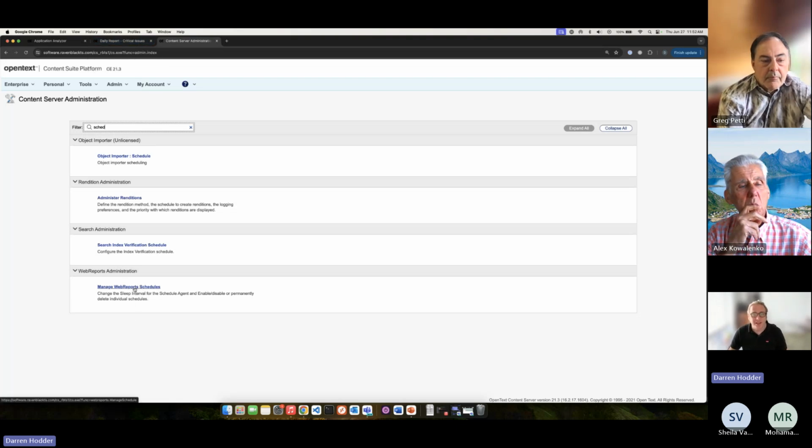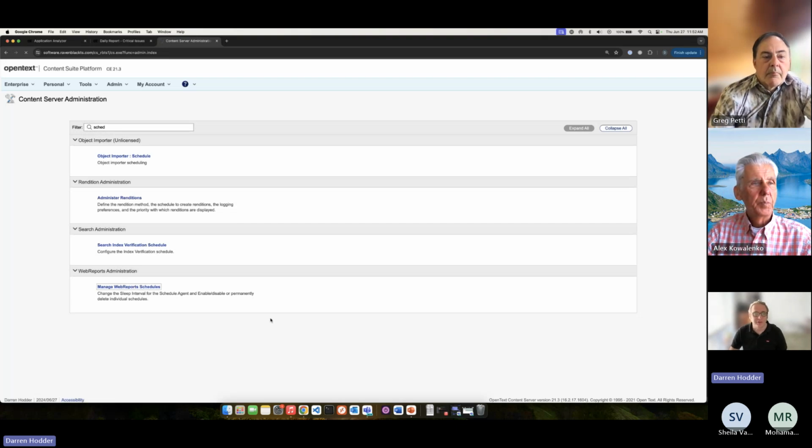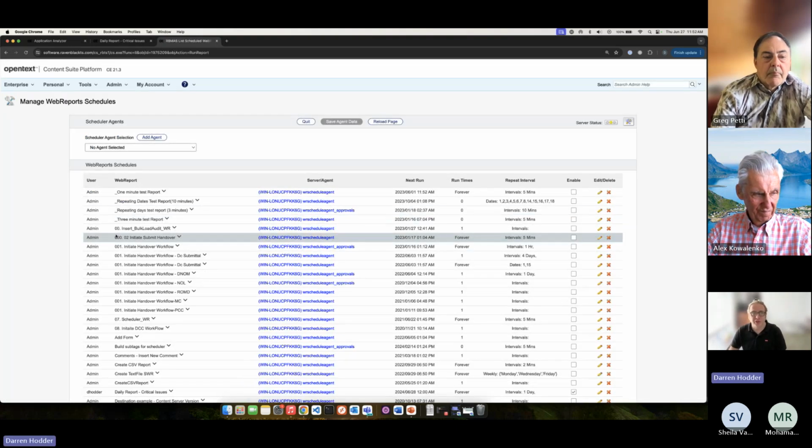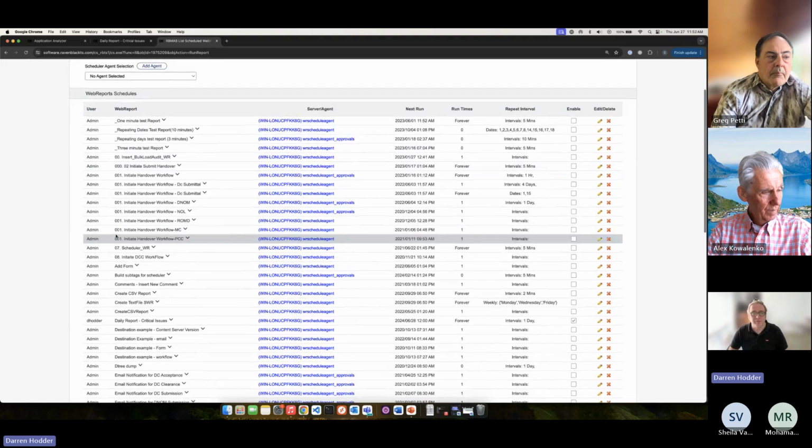But if we take a look at this system and all the web reports that have schedules on the system, we're going to find that this system has a lot of schedules defined. So the multi-agent scheduler gives you not only a view of all the different schedules that have been defined and all the details about them, we also make it easy to modify them.